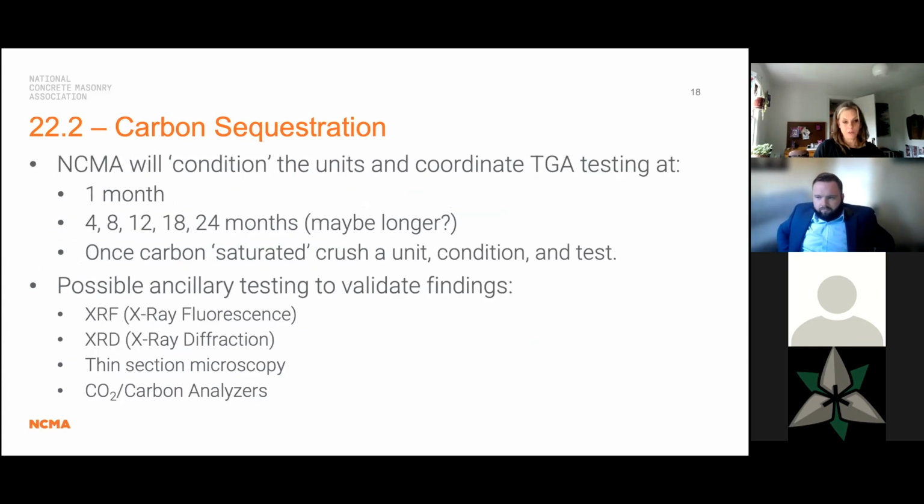And another thing is that block that I had showed you, 20 years old plus, right? So we're actually going to try to figure out at what point in time it will be fully carbonated. They're going to do 4 months, 8 months, 12 months. Hopefully it'll be fully carbonated by 24 months. And then they're also looking at additional testing methods to validate these findings.